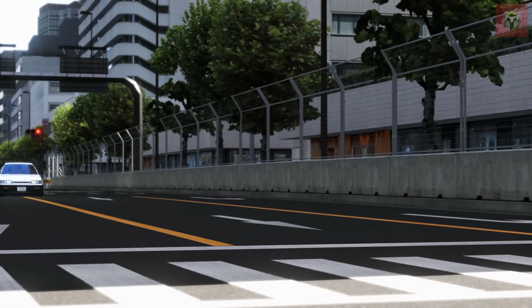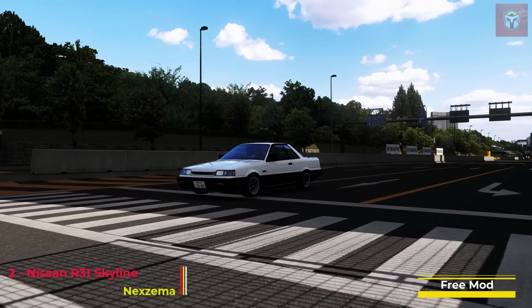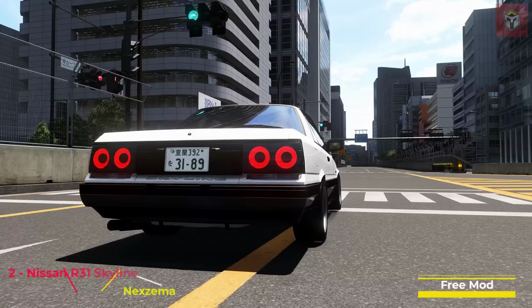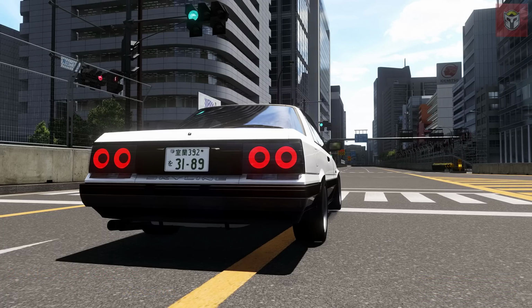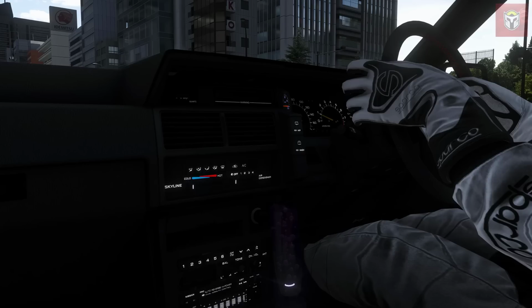Next up we have this awesome Nissan R31 Skyline. Now this is by Nexema. It's a version 1.1 and the car is from 1986. 374 brake horsepower, 465 Newton meters. It weighs approximately 1300 kilograms. This will do over 150 miles an hour and 0 to 60 very respectable, just over 5 seconds.